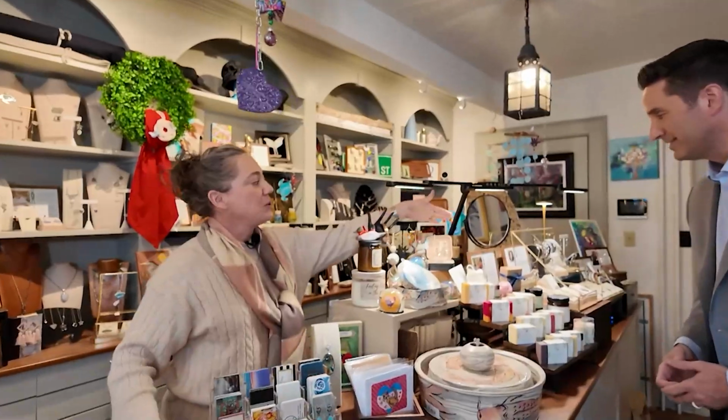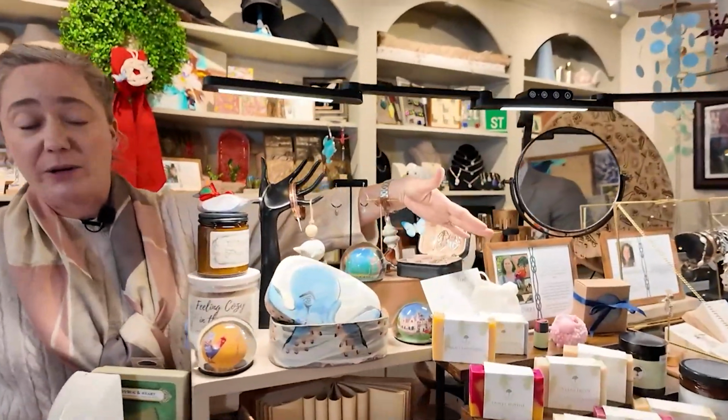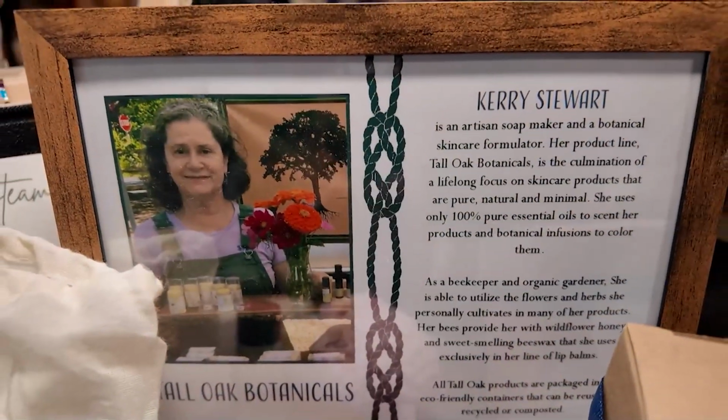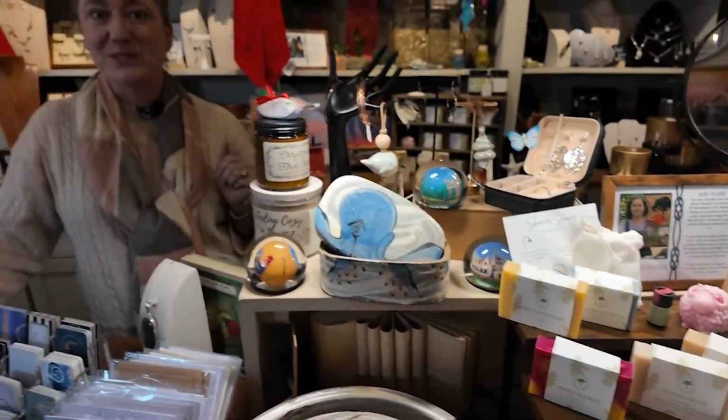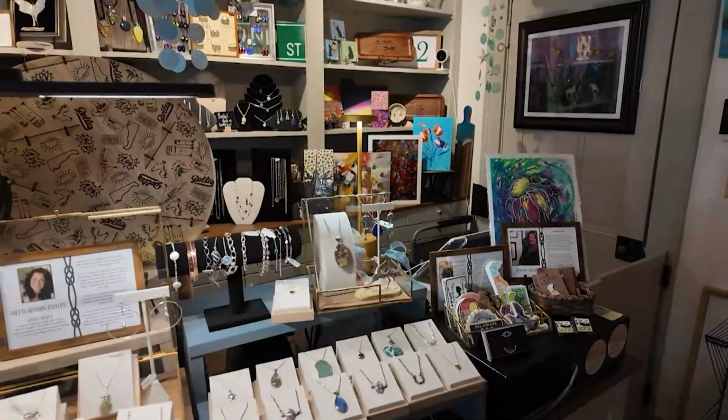And another thing that we do is for everybody that is in the gallery, we have a card that will show you who actually made that product. So you can touch almost anything and be able to see who made it and something about them.